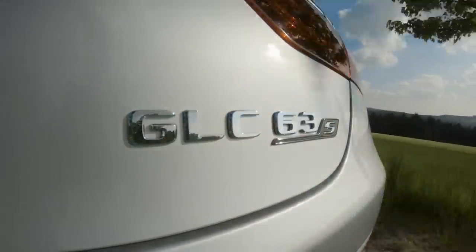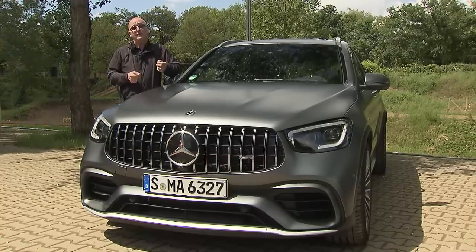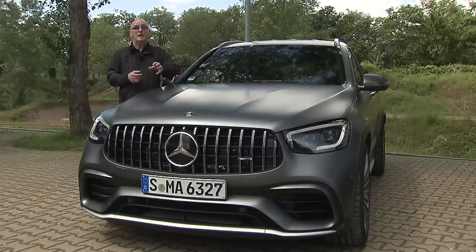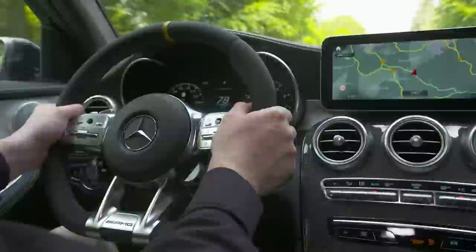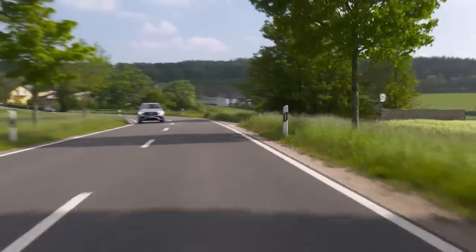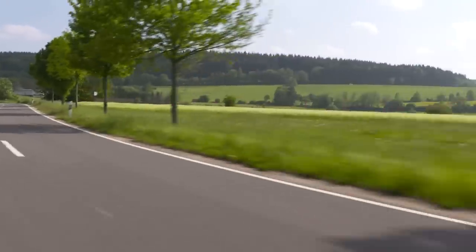Now the GLC 63S brings with it a monster turn of speed. It'll get its riders to 100k in 3.8 seconds, and it does the 80 to 120 passing move in about 3 seconds. If you don't back out of the gas, well, this thing will get you in trouble because it gets to highly illegal speeds in more or less the blink of an eye.